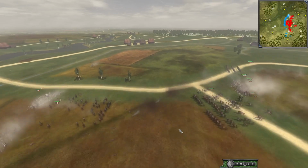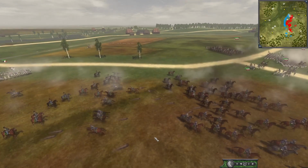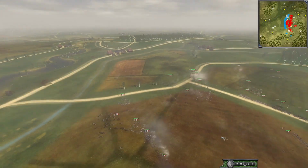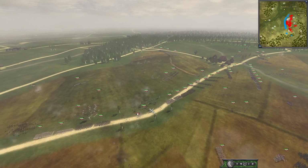Oh, we have a cav engagement. No, they're not letting these hussars get away. They're like, yeah, you think you're gonna defeat my artillery? Well, I'm just gonna charge you in the back. They definitely did not end well, because they got shot themselves by artillery. That's very unfortunate.